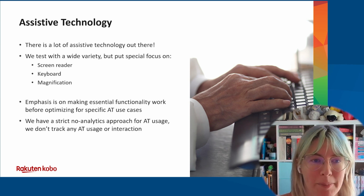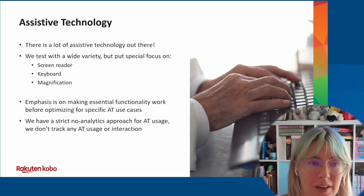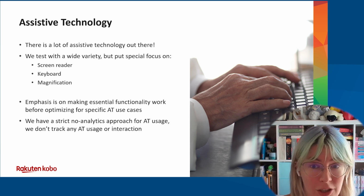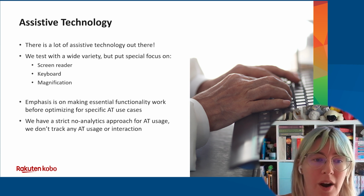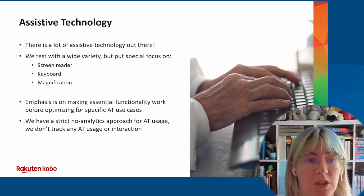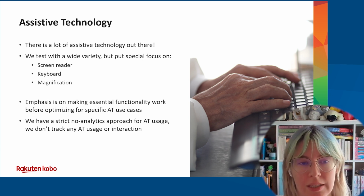And it's sometimes a bit overwhelming to think about all the different ways that people use tools. At Kobo, we test with a wide variety of assistive technologies, but we put special focus right now on screen readers, keyboard, and magnification. Our goal here is to try and emphasize making essential functionality work before we start to optimize for very specific use cases.